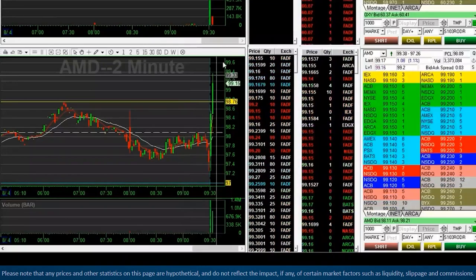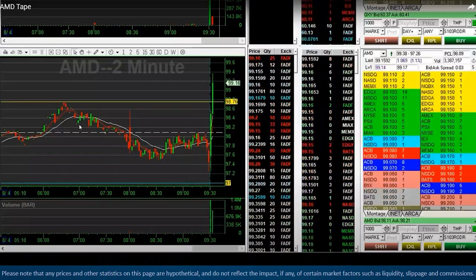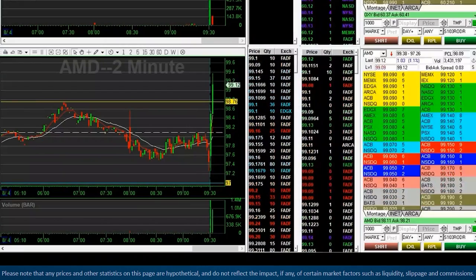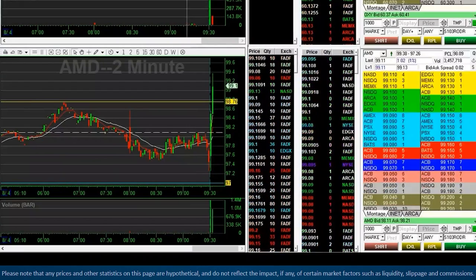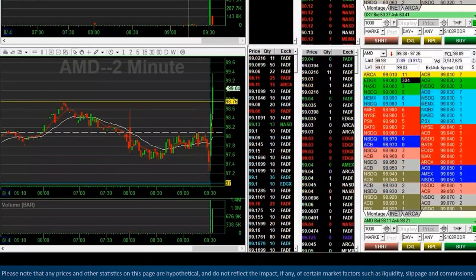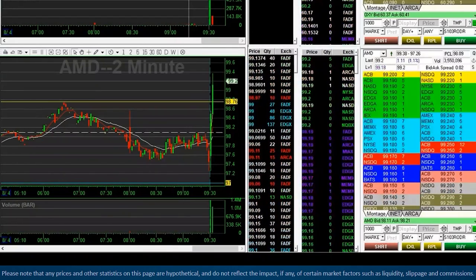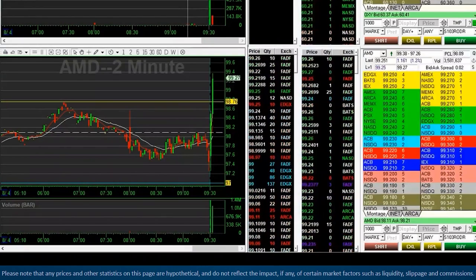And one thing that I'm really looking at, you start to see in this second, I think it's the third or fourth minute candle, you'll see that 99 is going to be held. You're only going to see maybe a 10 to 15 cent spray basically. So I think it gets to like 98.90 or something like that.